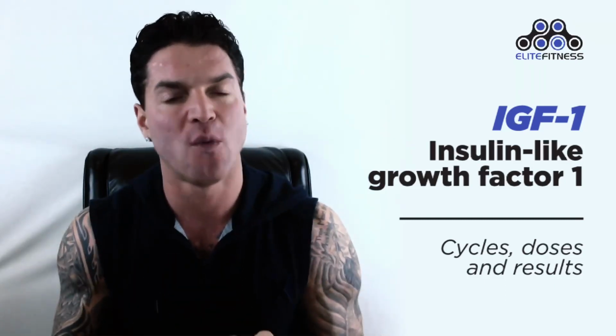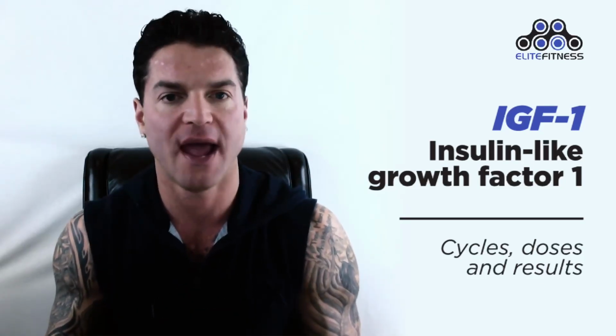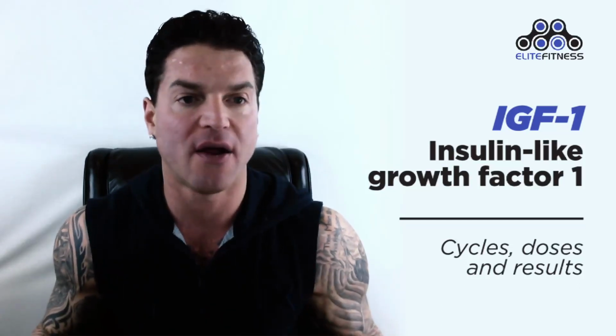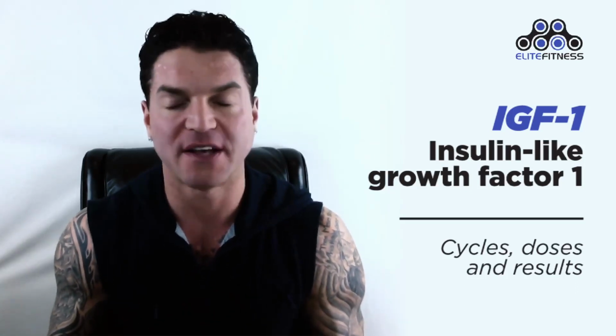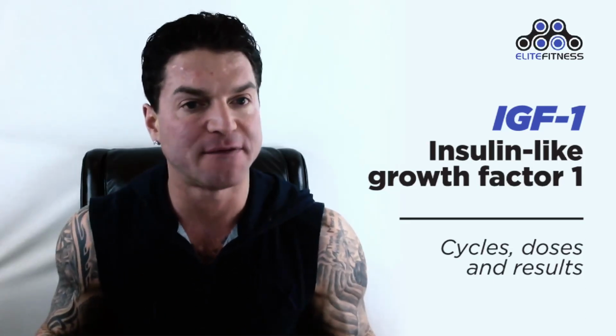Now, IGF-1 LR3 should be injected intramuscularly, okay? And given its longer half-life, it's not necessary to site inject. So, just like I pointed out earlier. Now, a typical IGF-1 cycle is going to last about 4 weeks, and it's going to yield the best results when you stack it with other steroids, because that's going to amplify its effects.